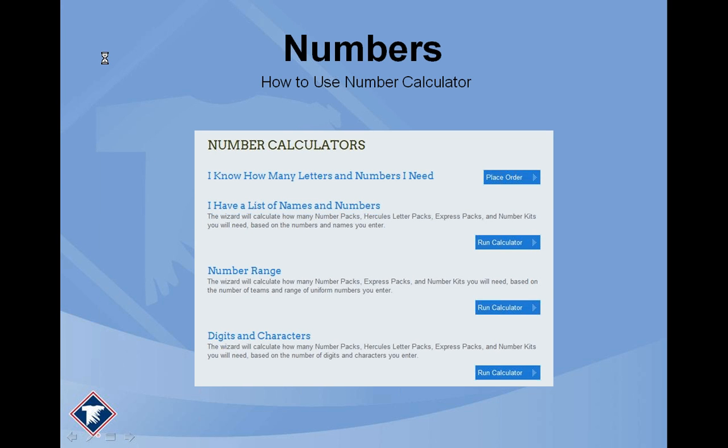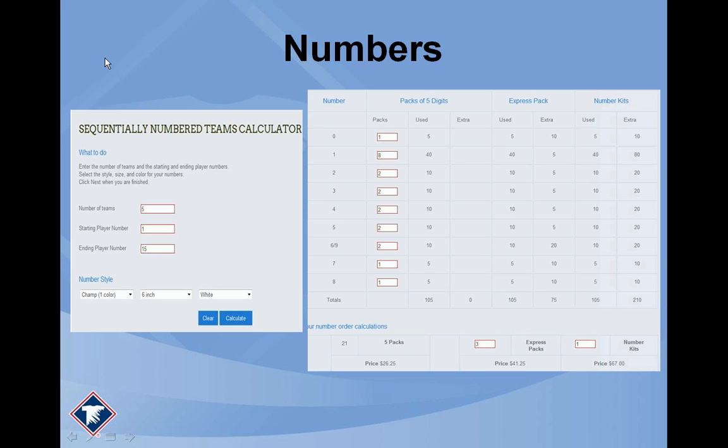So the example I'm going to show you here in the webinar is the range calculator. So in this case, we have a range of numbers. I have 5 teams that I'm doing, and the teams are all 1 through 15, which is pretty simple stuff, but I don't really know how many packs I need. So on the left-hand side, you see the screen that would come up when you click on the sequentially numbered team calculator. It actually flat out gives you the label there.